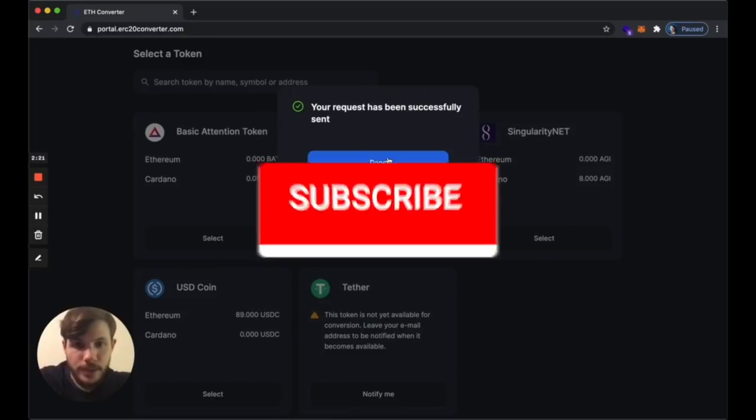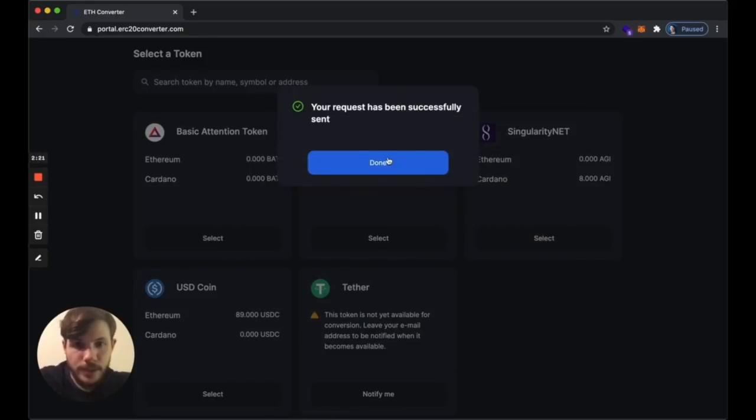As far as what we're going to be looking at coming up very soon, we're going to be taking a look at the new release for the Daedalus wallet, talking about some of the features that they are working on and some things that we're going to be expecting as time goes on.